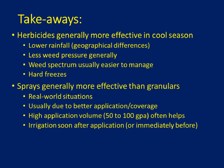Herbicides are generally more effective in the cool season. These trials were conducted outside in Florida, so we did have lower rainfall. Of course, that's going to be different depending upon what part of the country that you're in. But there's going to be less weed pressure generally. Weed spectrum is usually easier to manage. Those cool season weeds are often easier to control with herbicides. And then in other parts of the country, definitely not in Central Florida, but you have freezes and things like that that can kind of give you a boost in control of certain species.